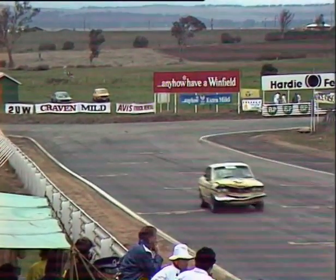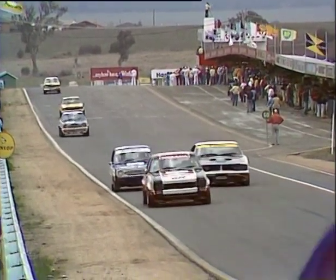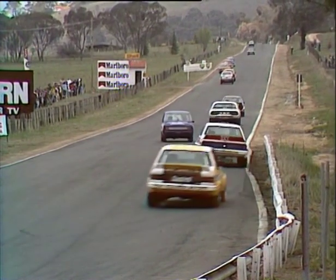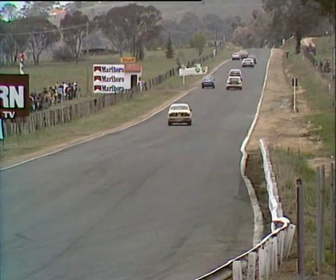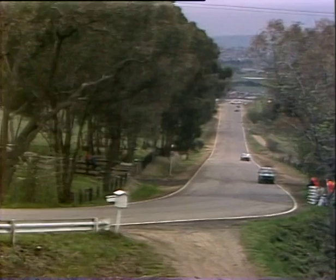Really sideways there. Really trying to go. Peter Brock. That's right. Using too many edges. I can't either.